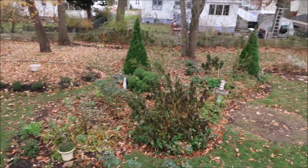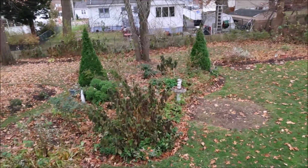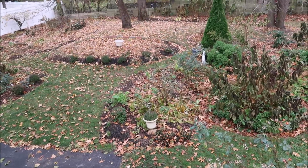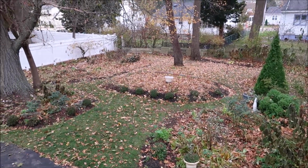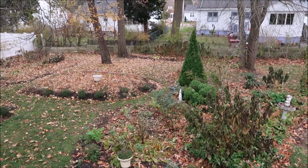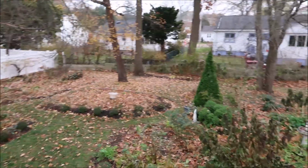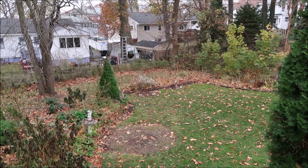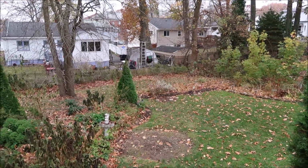Well, this is what the garden looks like, and it's November 12th. It's starting to rain, and I was able to actually do a little bit of clearing of the beds, but I've decided that I'm going to just cover a lot of them with leaves, and then later on in the season, of February or early March, clear away the leaves. And it worked last year, especially in that back bed area there. I let the leaves stay, and then I was able to move the leaves away.